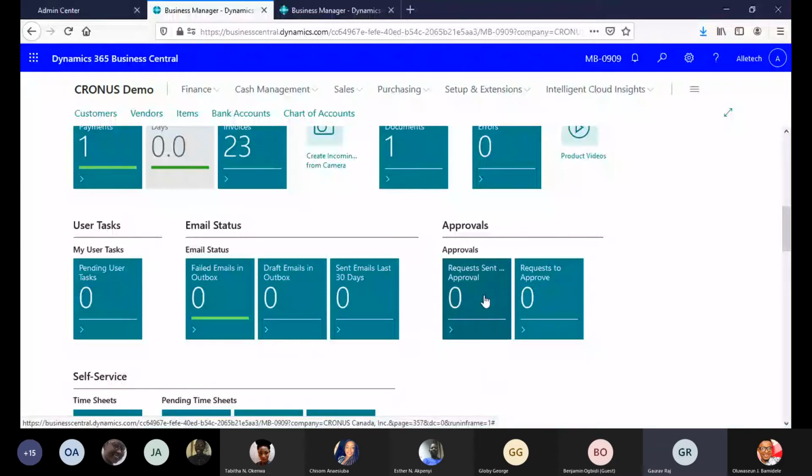So if I had to approve any request, those would be shown here, request to approve. So we have requests sent for approval and requests to approve. This will show me what I have sent for approval. This tile will show me what is pending for approval by me.